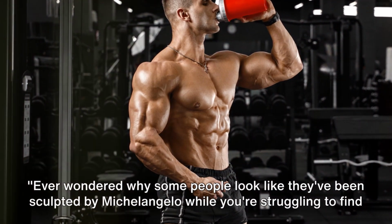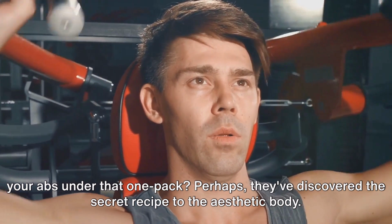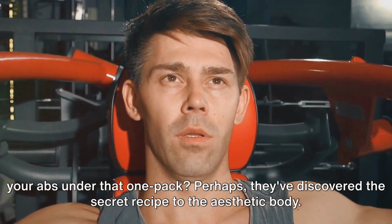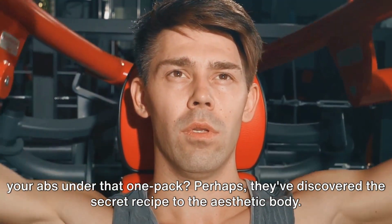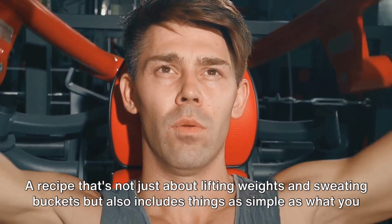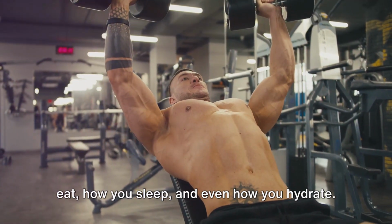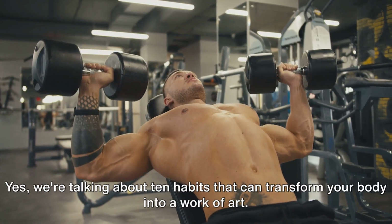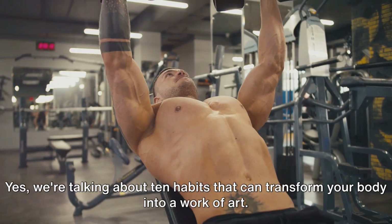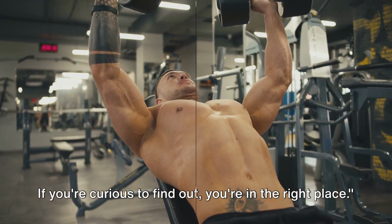Ever wondered why some people look like they've been sculpted by Michelangelo while you're struggling to find your abs under that one-pack? Perhaps they've discovered the secret recipe to the aesthetic body. A recipe that's not just about lifting weights and sweating buckets but also includes things as simple as what you eat, how you sleep, and even how you hydrate. Yes, we're talking about 10 habits that can transform your body into a work of art. If you're curious to find out, you're in the right place.